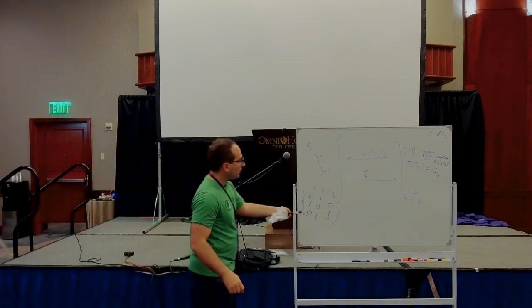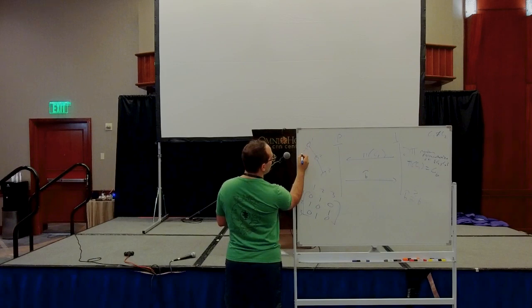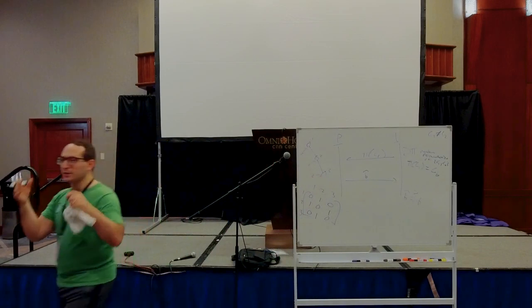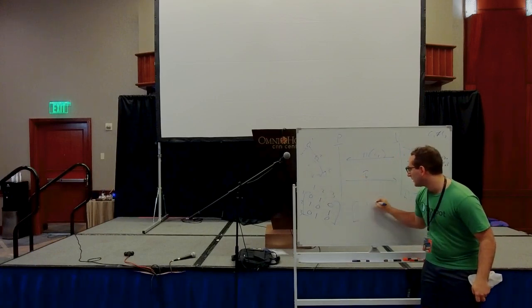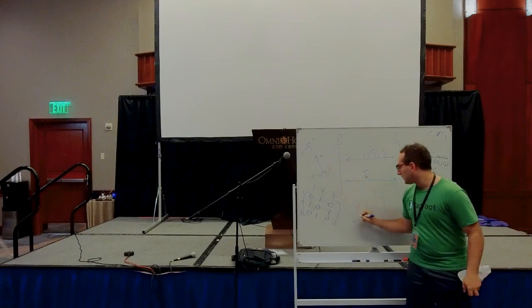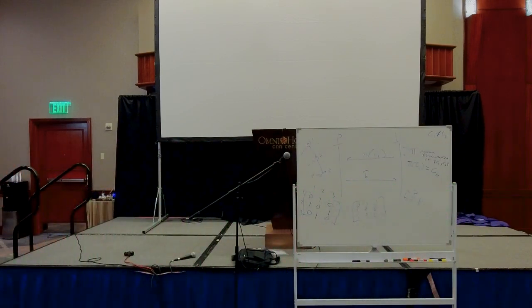But what if I labeled them differently? What if instead I labeled this one 2, and I labeled this one 1, and I labeled this one 3. So if I permuted my labels, I would get a different matrix, right? So in my new one, 1 would be connected to 2 and 3. 2 would be connected only to 1, and 3 would be connected only to 1. So it has some similarities, right? They have the same number of 1s and 0s, but they're all in different places.